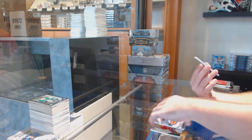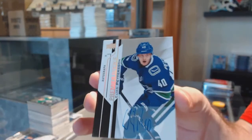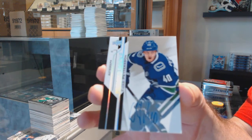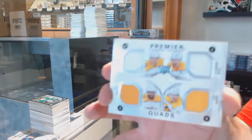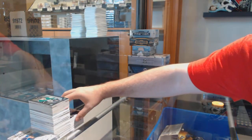We've got a rookie autograph for the Vancouver Canucks, Elias Pettersson, rookie auto Canucks. For the Nashville Predators, to 49, quad jersey of Forsberg, Subban, Yossi, and Ryan Johansson. That was a pretty sweet Vancouver hit. And we got a Buffalo Sabres Mittelstad. Congrats, Ramsey. That's a healthy start of the high-end, the big boys.